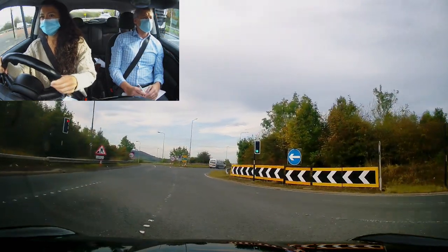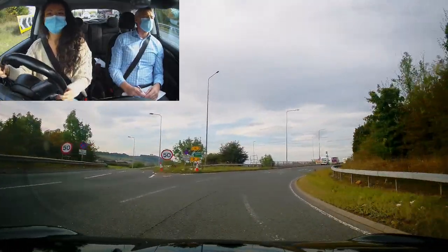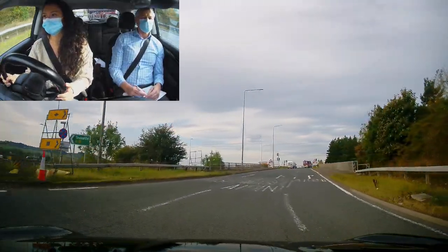Good work here, Pamela. I like how you see that the lane spirals out to the left, it splits into two, and you pick the left of the two. So well done with this, Pamela.